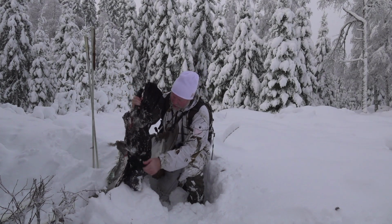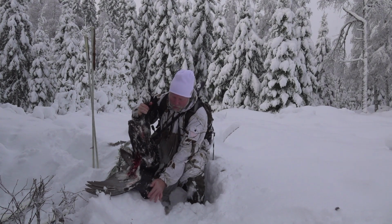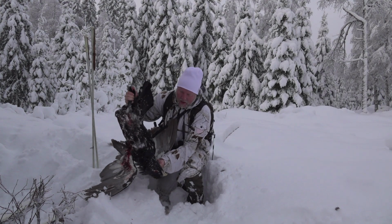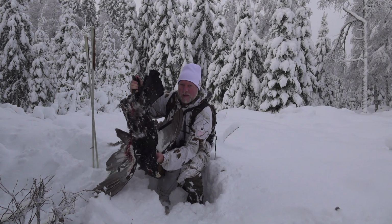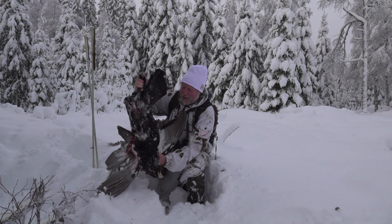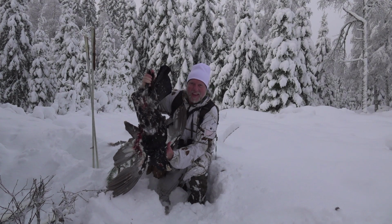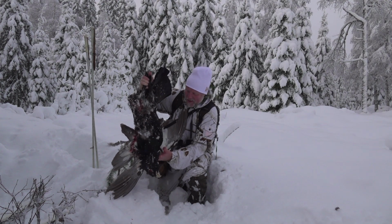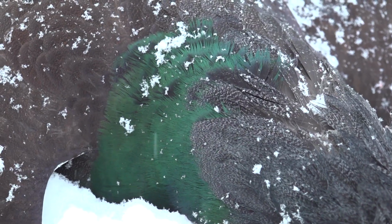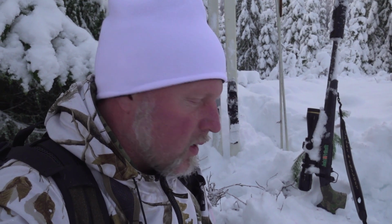You see, I hit him right on the side here in one wing, an adult beautiful male. And what I know is tonight I'm going to have breast fillet of Capercaillie for dinner. Capercaillie males are definitely my favorite birds.